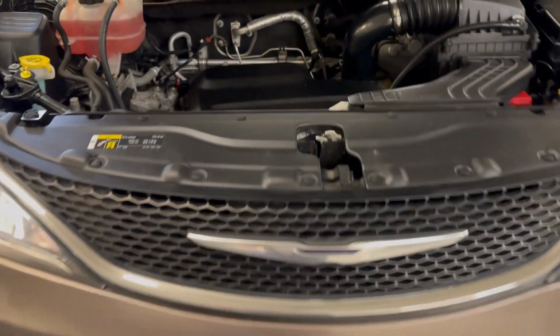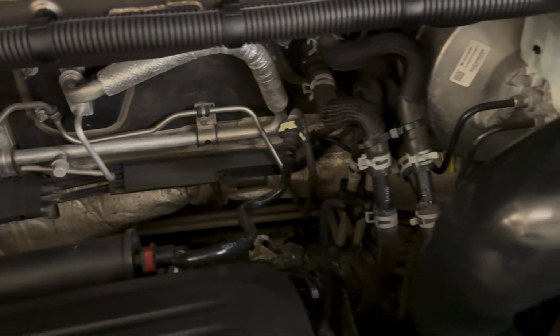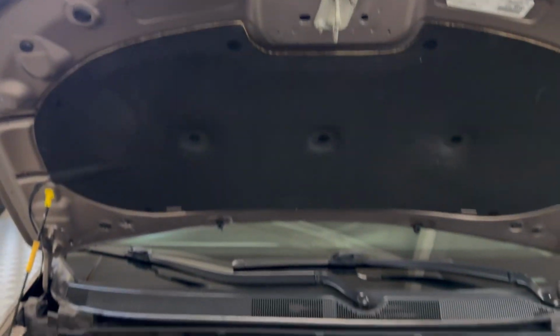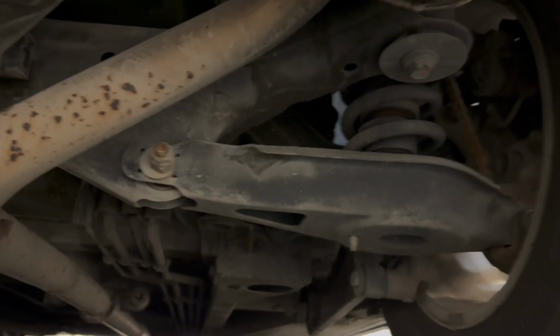let's take a look underneath the hood. Very clean van. Engine bay looks great. Let's take a look underneath. Again, very clean van underneath. No evidence of any kind of surface rust or any rust issues on this van. Again, it's been Florida owned. Looking good.